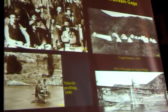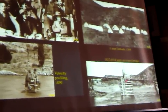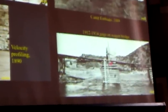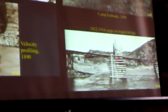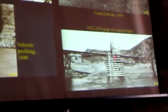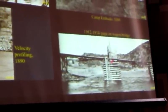Several gauges were built in Embudo. I'll show a picture here of the 1912 gauge that sat on the side of this old wagon bridge. And after completing their studies in Embudo, these engineers fanned out across the U.S. to begin to train all the engineers that were needed to gauge the rivers of this entire nation.